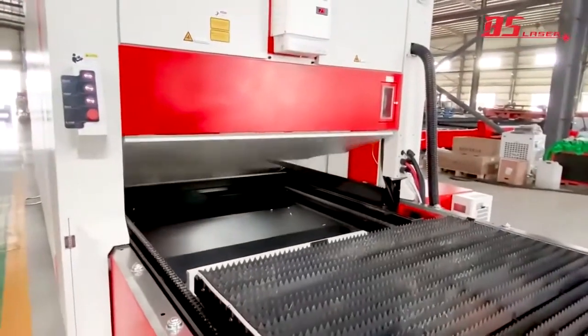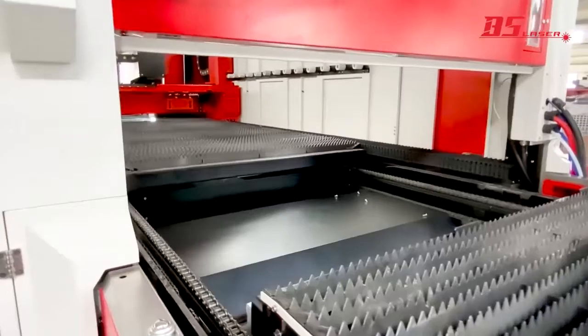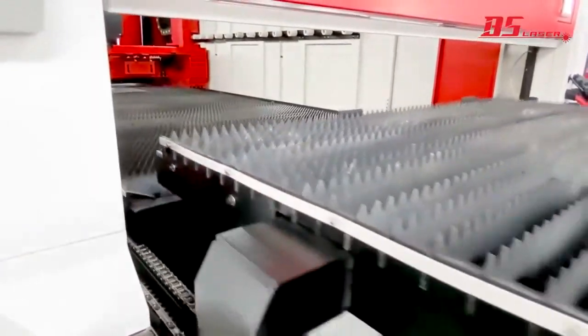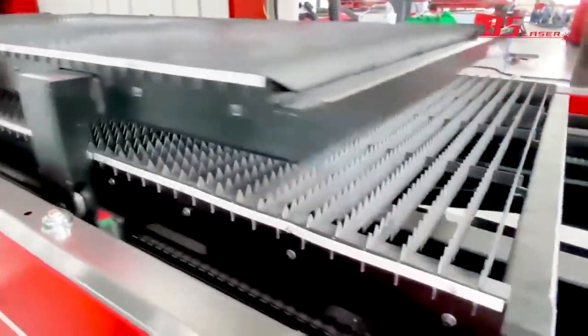Tables are driven by powerful motors, gears, and train system. There is a large space between the two tables, meaning there is a safe distance, which largely avoids collision of moving tables when exchanging positions.